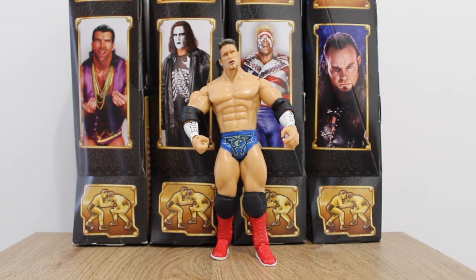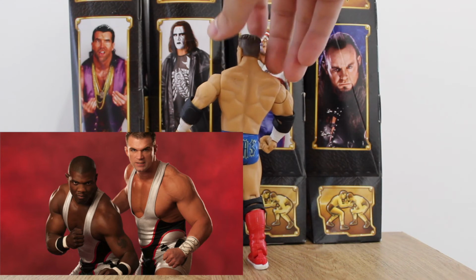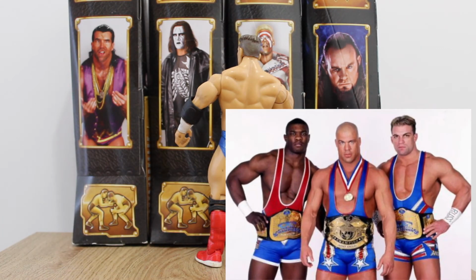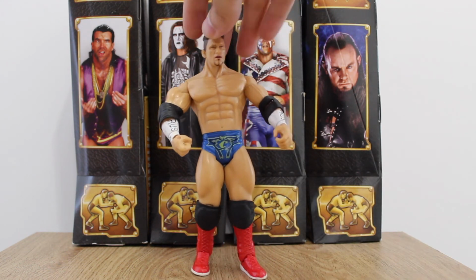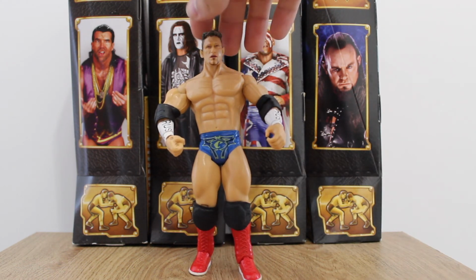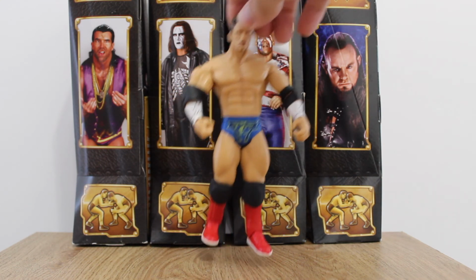Obviously Shelton Benjamin went off and did better things for a little while. Shelton Benjamin and Charlie Haas were a tag team called the World's Greatest Tag Team. They were also in Team Angle. So yeah, that's Charlie Haas. In good condition, not a lot of marks on. So yeah, Charlie Haas.